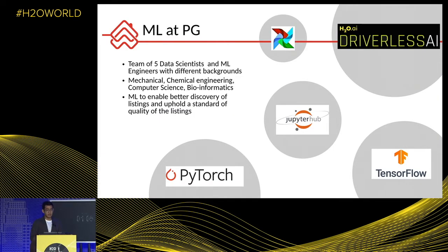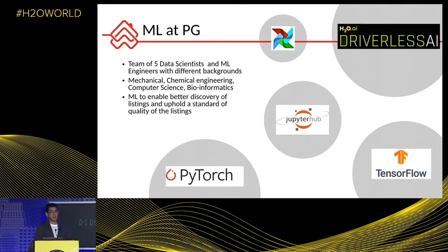The data science team in PropertyGuru itself, there are 5 of us who are data science and machine learning engineers. We all have different backgrounds, from some engineering and some bioinformatics and statistics. And we rely on tools like Driverless AI to find the best possible models for the different use cases that we work on. In today's session, I'm going to talk about some of the areas where we're using machine learning to build products that help people make confident property decisions. More specifically, I'm going to talk about 2 different areas. First is how we enable better discovery of listings, and second, how we maintain the quality of those listings.